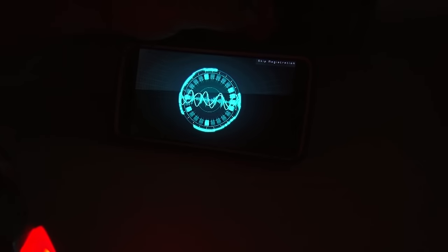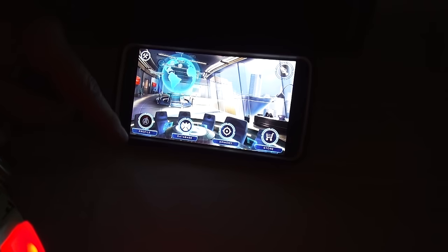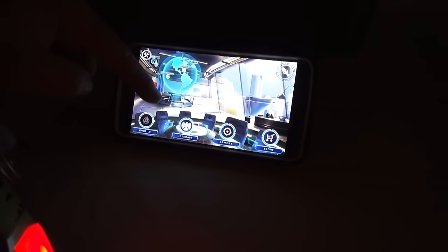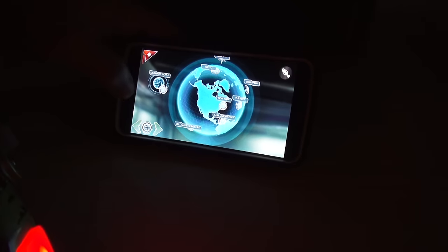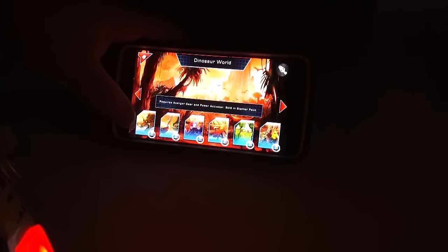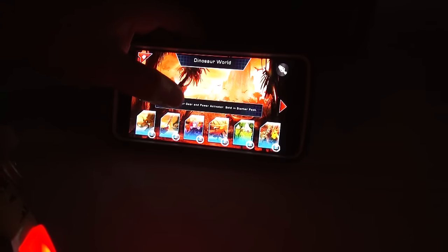Please log in or create. Let's see. I just want to connect my device. Dinosaur World? These are all questions. Requires Avenger Gear and Power Activator sold in starter pack.